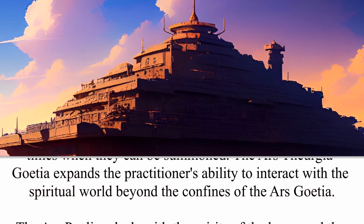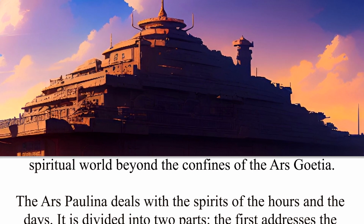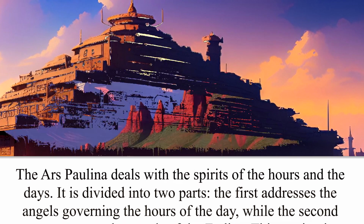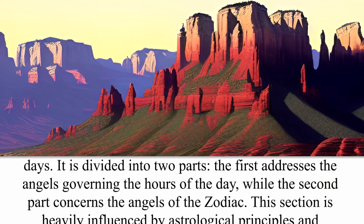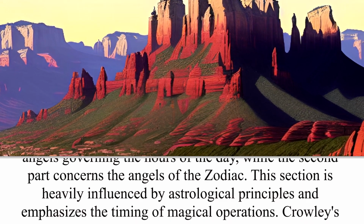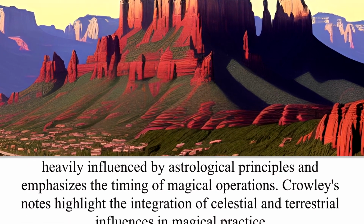This section focuses on the spirits of the cardinal points and their respective hierarchies. It describes 31 aerial spirits who are bound to the 4 cardinal directions. Each spirit is listed with their corresponding attributes, powers, and the times when they can be summoned. This section expands the practitioner's ability to interact with the spiritual world beyond the confines of the Ars Goetia.